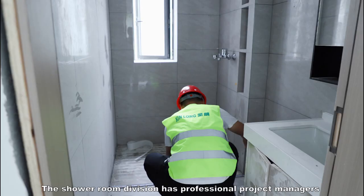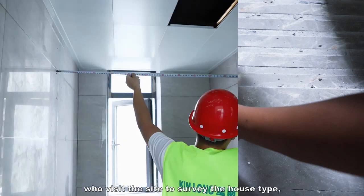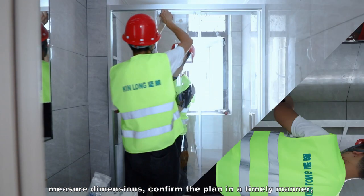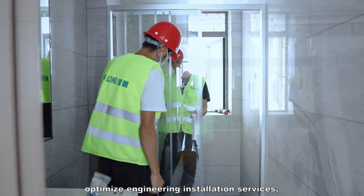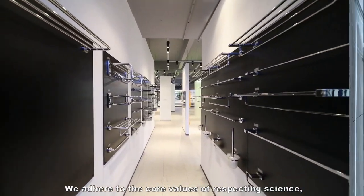The shower room division has professional project managers who visit the site to survey the house type, measure dimensions, and confirm the plan in a timely manner, complete the installation on schedule, shorten project delivery time, and optimize engineering installation services until the customer acceptance.